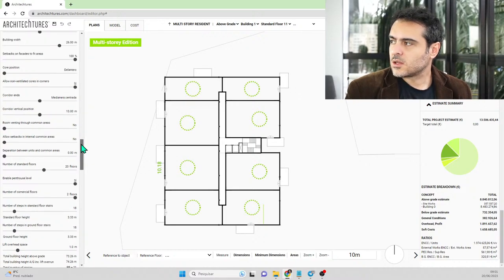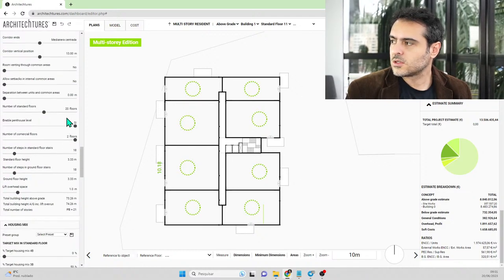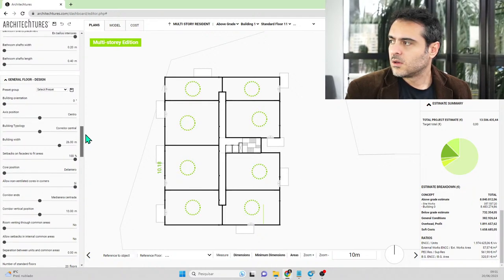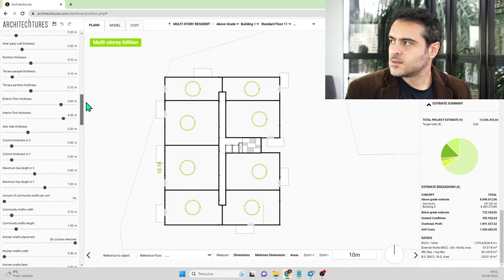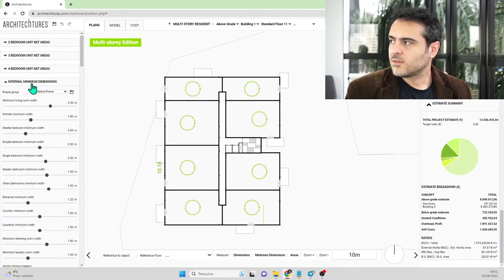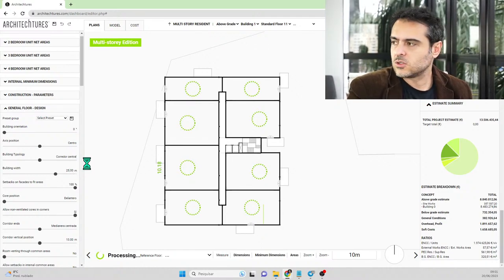We have this as 20 floors. We could change this. Let's see some more. Axis position. Here are the construction parameters. Here we have the internal minimum dimensions. So I will go to general floor design. I will move back to 25. Let's see what it's going to do with 25.